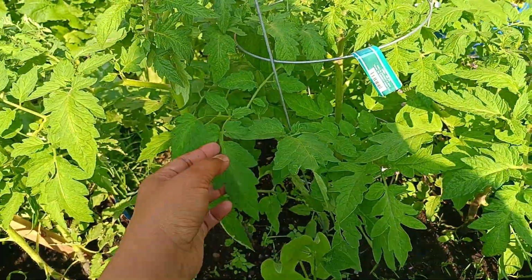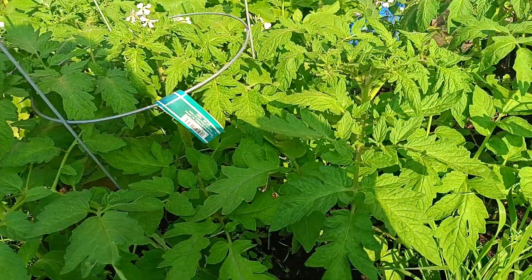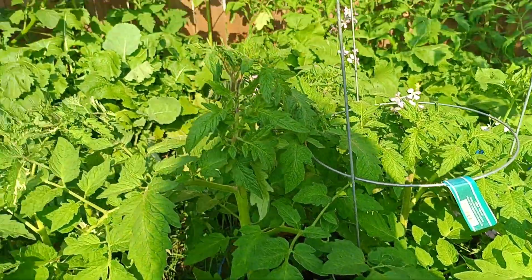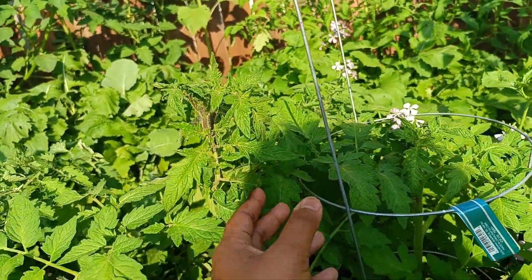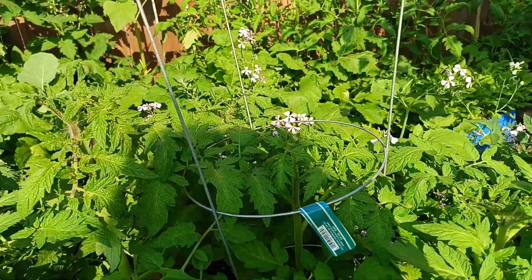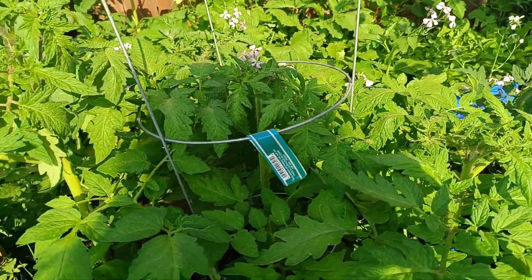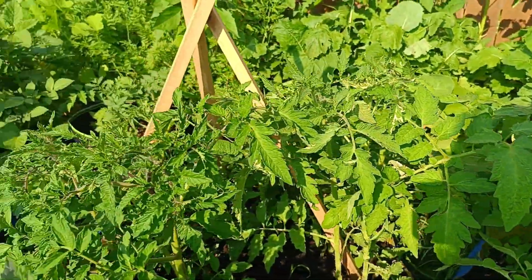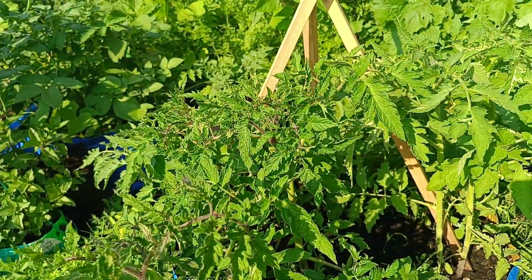So this one is Gargamel, if I'm not mistaken, or no, Kaleidoscopic Jewel. Okay, so this one is already flowering. Compared to your gardens, our garden is quite late because we are growing here in Manitoba, Canada, which is zone 3A. So yeah, we have a fairly short growing season.